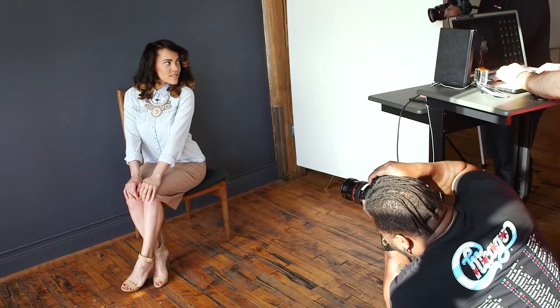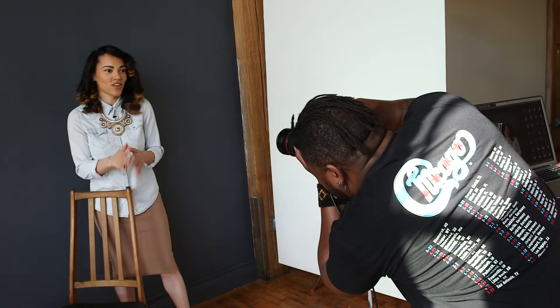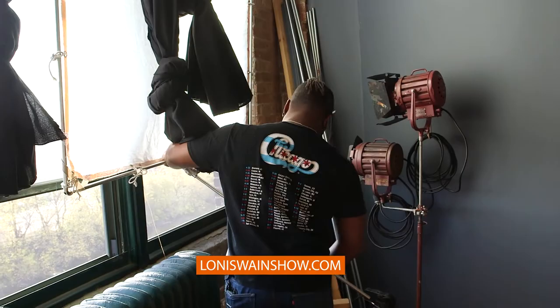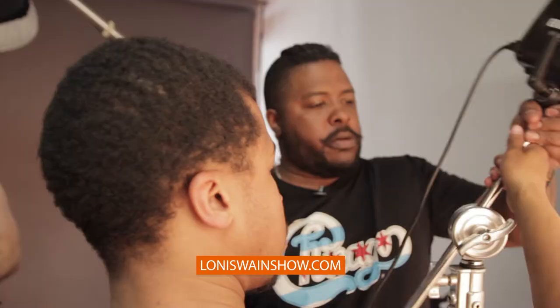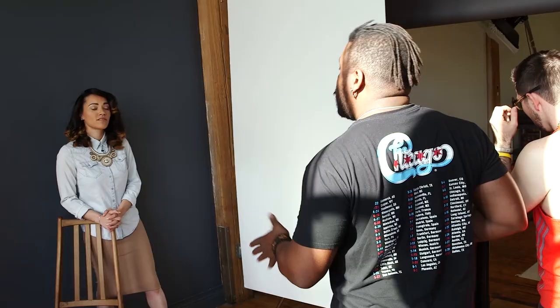What types of photos should a model make sure she has in her portfolio? Like headshots? Are there any other varieties that you think should definitely be included? A combination between natural lighting, studio lighting. You want to have different looks. You want to have a lot of options. I would also suggest go through fashion magazines. Tear those pages out, and then you have an idea. Practice those poses, and then you can convey that to the photographer.